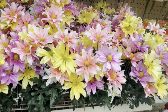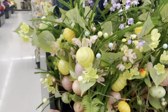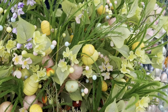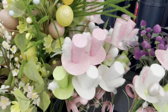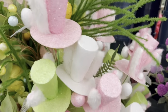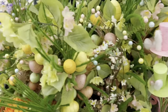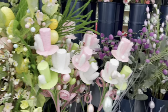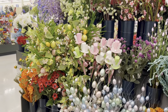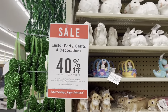Oh, these are pretty springtime flowers. Lots of Easter florals. This is adorable. You can really make a pretty Easter floral arrangement with all this, with the pastel eggs, little hats, eggs over here. I have found the Easter Bunny aisle, and this stuff is 40% off.